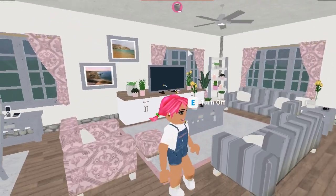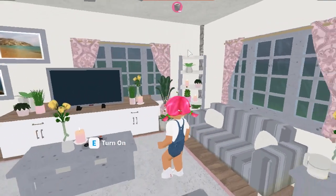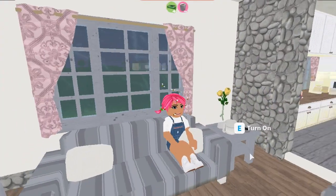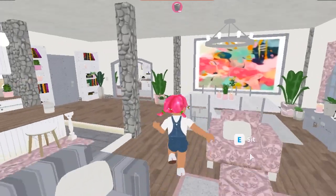So this is the living room area here, which I think looks super cute as well. It's just a super cozy little living room area. I just feel like it looks super cozy in this house. I really love it. It's super duper nice. Where should I take you next?